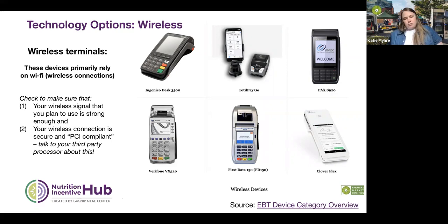The reason for that is you're transmitting transaction data. So we want to make sure that you have security there. And PCI compliance is a big part of EBT and credit cards as well. So you can ask your third-party processor about this when you engage in a contract with them.